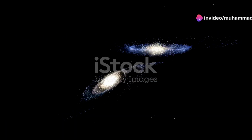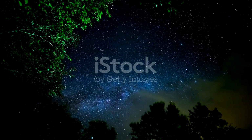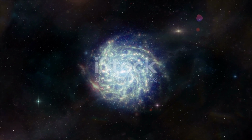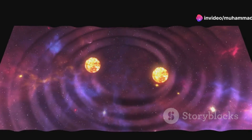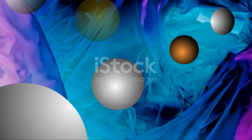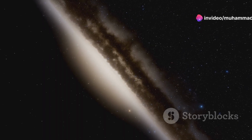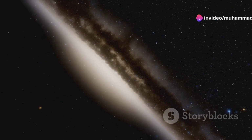The interactions between the Milky Way, the Canis Major Dwarf, and Andromeda highlight the dynamic nature of our galactic neighborhood. Galaxies are not static islands in space, they are constantly moving, interacting, and evolving. The gravitational forces between galaxies can trigger bursts of star formation, distort their shapes, and even lead to mergers over billions of years. The ongoing disruption of the Canis Major Dwarf demonstrates the Milky Way's gravitational influence on its smaller companions.